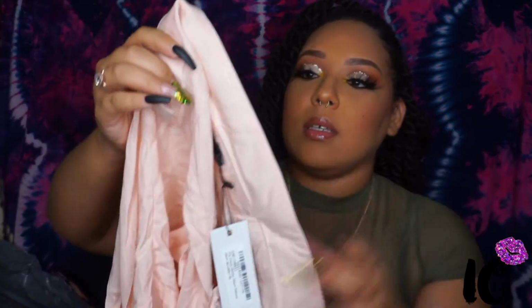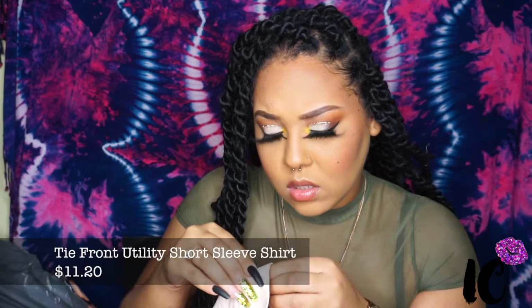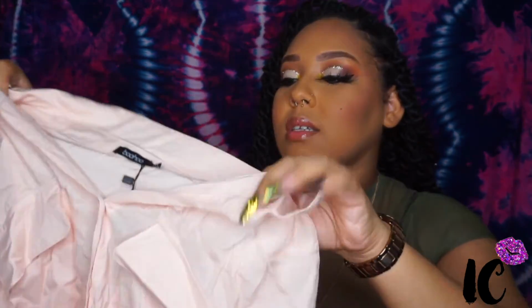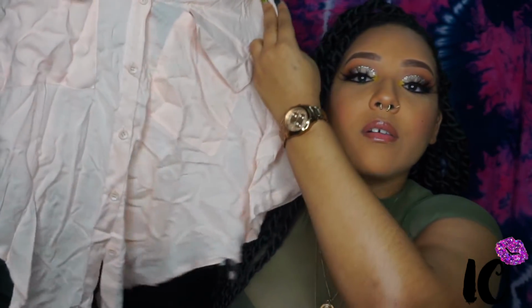Next item. Is this a stain? What is this? I never saw this thing. Okay, anyways. This is the next item. It's just a cute button up tie crop top.